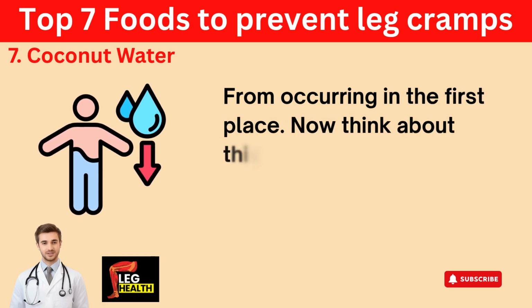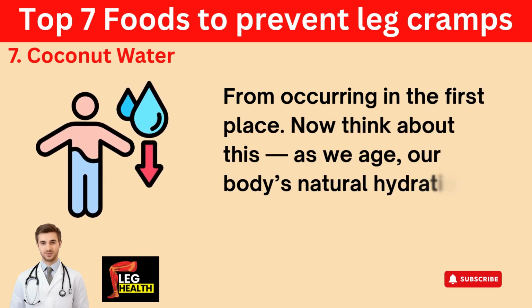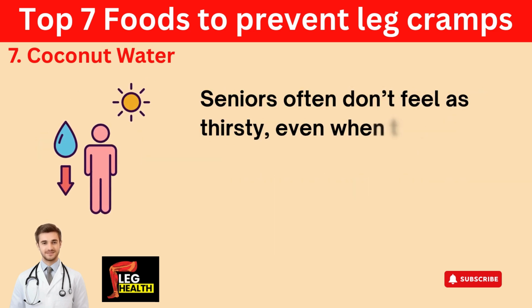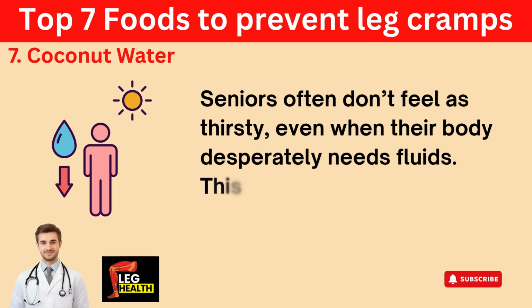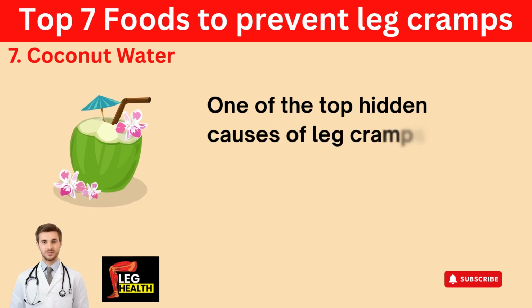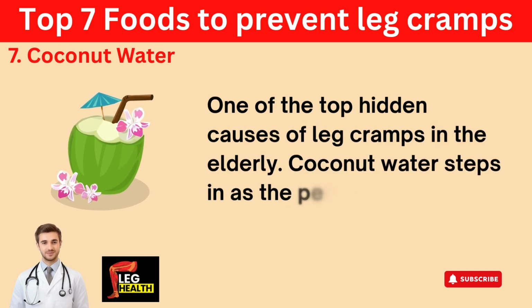Now think about this: as we age, our body's natural hydration ability decreases. Seniors often don't feel as thirsty, even when their body desperately needs fluids. This leads to mild chronic dehydration, one of the top hidden causes of leg cramps in the elderly. Coconut water steps in as the perfect solution.